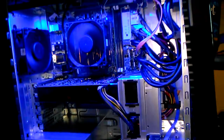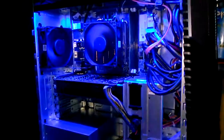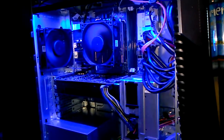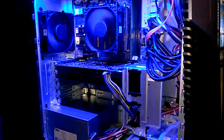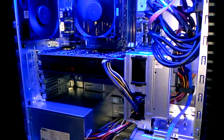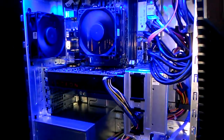So, like I said, does it play games? Yeah, it plays them fine. But is it a gaming computer? I don't know.